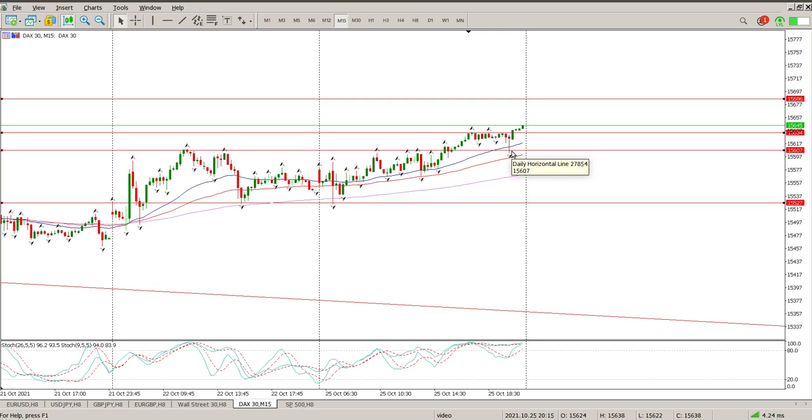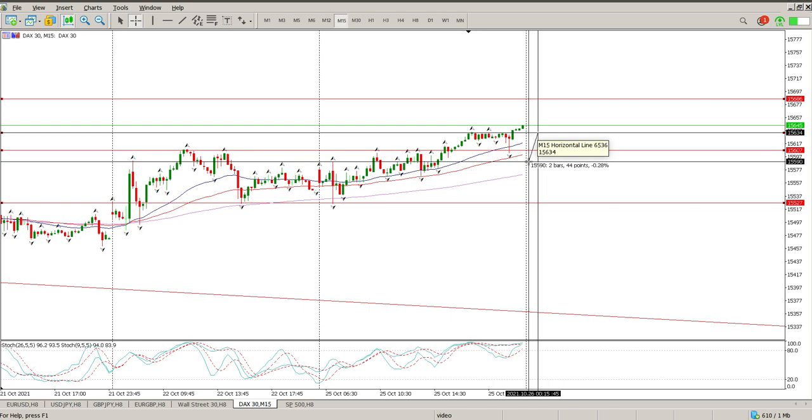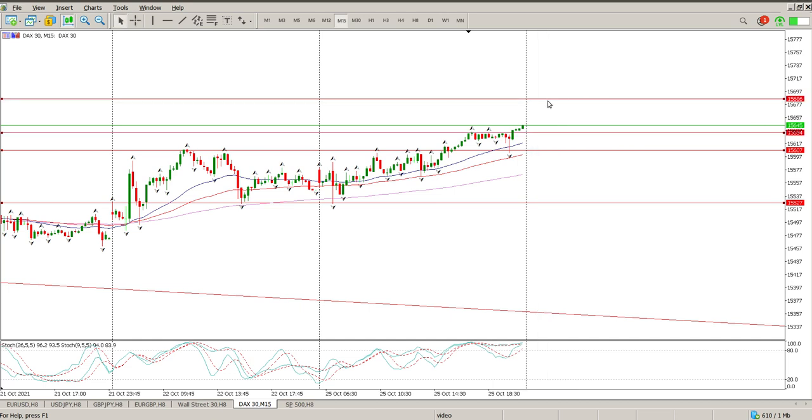If you're going to take this bit of structure at 15,634, then you're looking for a stop below 15,607. I would actually put it at like 15,595 area. So that's going to give you something like a 50 point stop, or you can go to 15,590. That's a 45 point stop loss, and you're basically looking for 50 points. So it's a 1-to-1 trade. The risk to reward is 1-to-1. And that's kind of the view that I've got at the moment. I think that's pretty much the only thing that's on offer this morning.